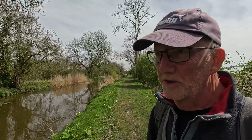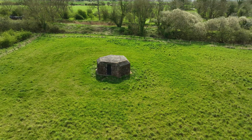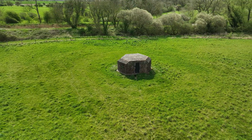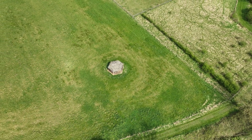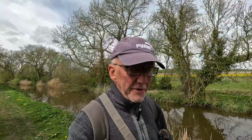In the field on the opposite side of the canal, there's that Type 22 pillbox in the middle of the farmer's field. There's only one way to look at this one. We're going to have to put the drone up. It's the best way to view them from the air, certainly when you can't swim across the canal. So we're going to move on now and see what else we can find.